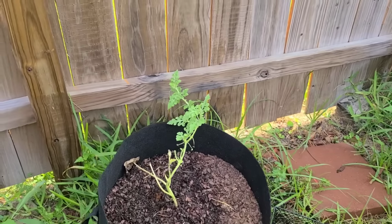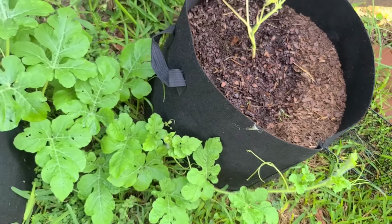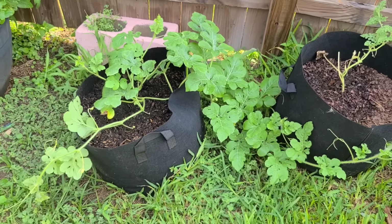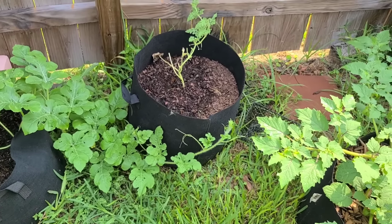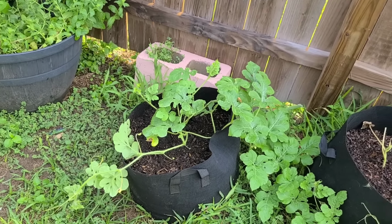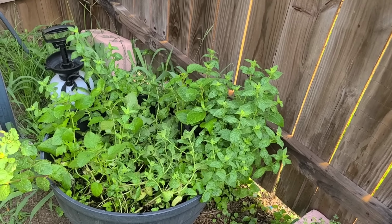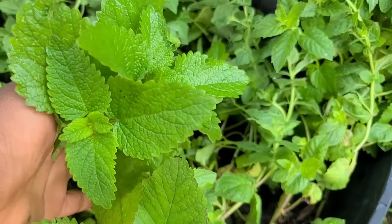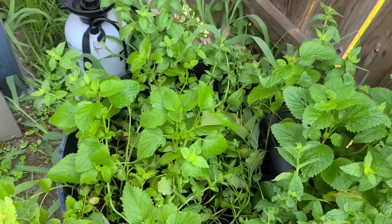Here is another one of those little black small watermelon plants. I don't know what this one is. This might be just a sugar baby. But what I did was I wanted this area to be the area it can just sprawl across all of the melons. So we'll see how that goes. And then I have mint and lemon balm. Everything is wet because I sprayed everything this morning early.